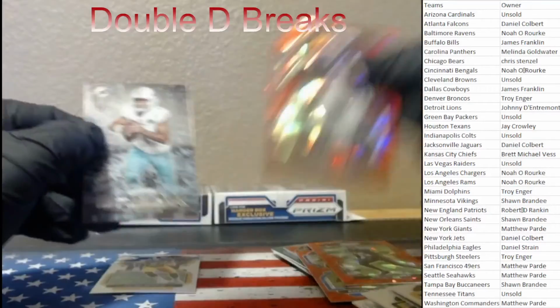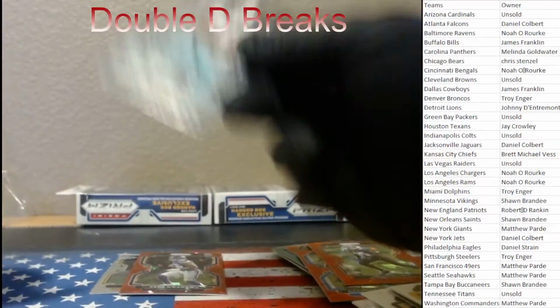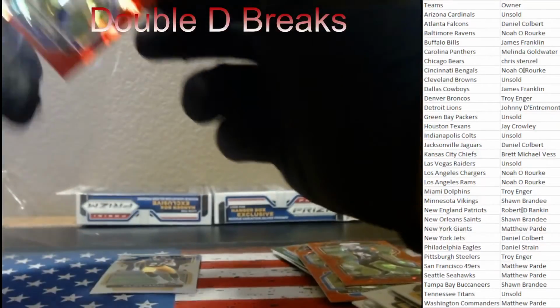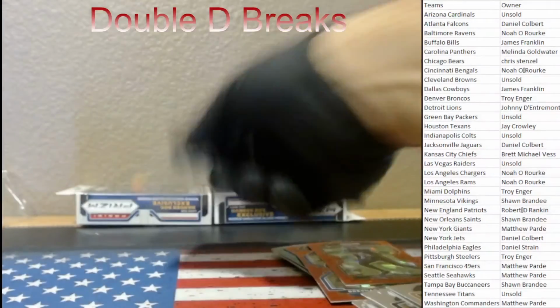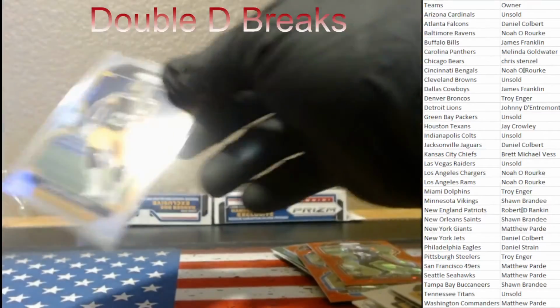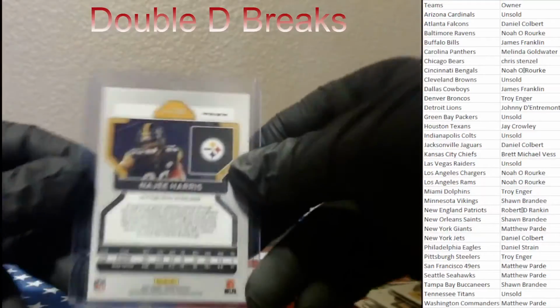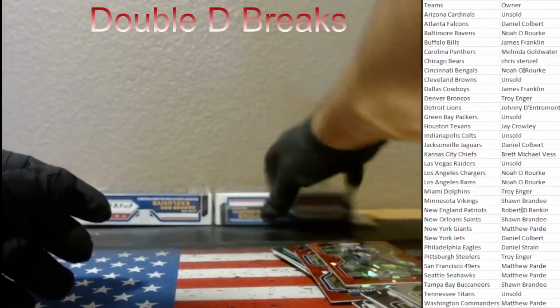That would look really sweet if they did the break in the cracked ice. That would look cool. But, regardless, we'll go throw Tua in a sleeve. Kenny. And old Najee Harris silver. I believe this should be a variation. It is. Silver variation on the Najee. All right.